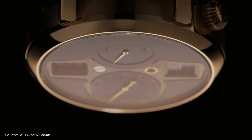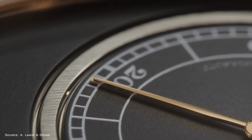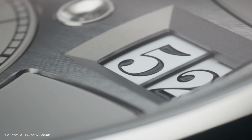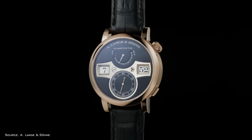Next, we have the jump hour. In comparison to a traditional hour hand that makes one revolution around the dial every 12 hours, a jumping hour is typically displayed using an aperture similar to how a date wheel might look set beneath the dial. But rather than gradually rotating, the jumping hour, well, jumps once per hour to display the new value.